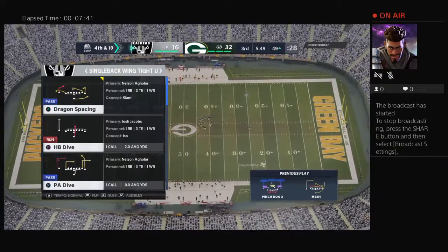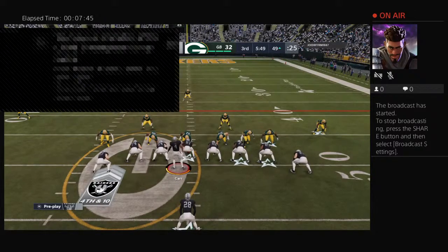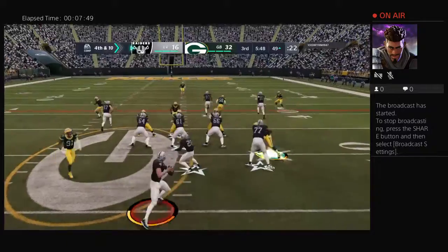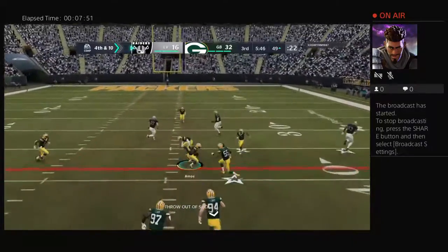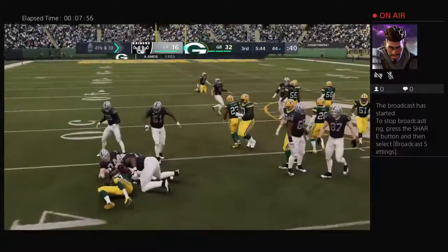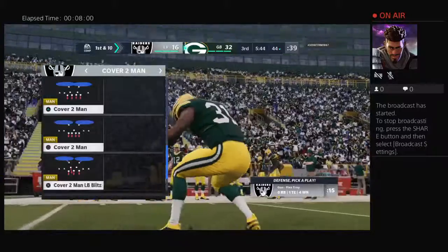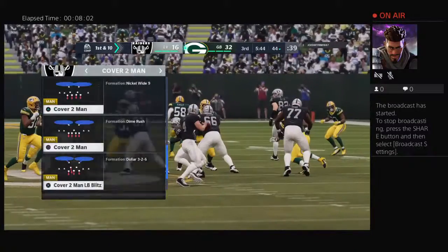When that drive started, they had 6 points that they were thinking about. The 3 straight incompletions, they don't care. That hasn't dissuaded them. They're going to go for it on 4th. And his pass is intercepted for the 4th time today. Adrian Amos with a pick. And the return comes to a halt right at the 44-yard line.